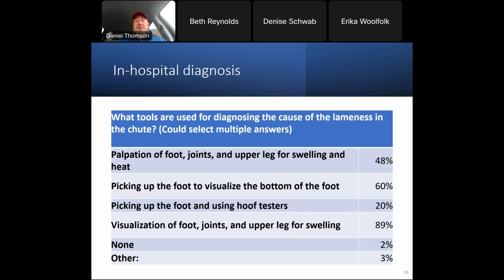60% said they pick up the foot to visualize, and I would call BS on that. I mean, I've seen people with the best intention. If you don't have a tilt chute and you have 1,500-pound animals, it can be tough without the right equipment and without some ropes and pulleys. That's a tough ask. Picking up the foot and using hoof testers is 20%.